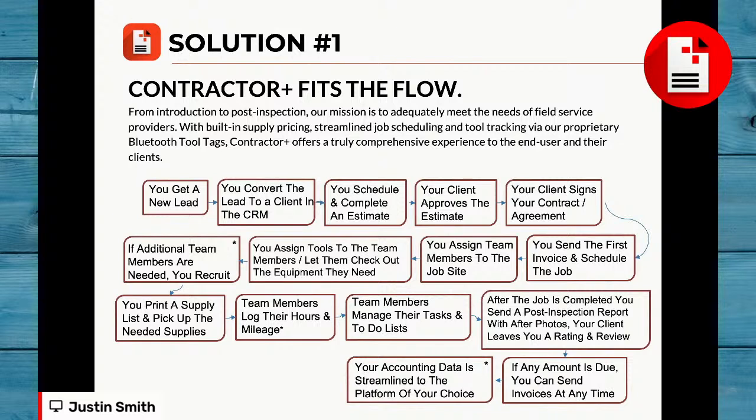Pretty cool. If additional team members are needed, you recruit. So this is something we put a little asterisk there because this is something we're actually building. Don't want to talk too much about it, but it's so awesome. So Uber actually came out with this platform called Uberworks, and it was for the logistics industry for when warehouses need additional hands on deck but don't want to retain the full-time expense. So they just allowed warehouses to post, hey, I need 10 extra guys right now for the next 2 weeks, and then Uber would send them the workers.